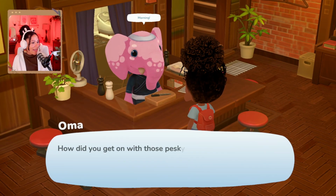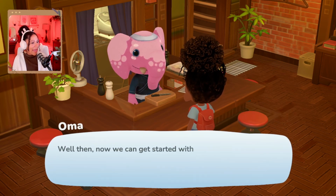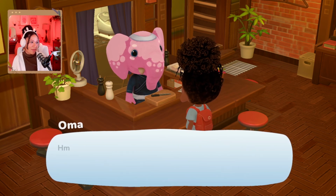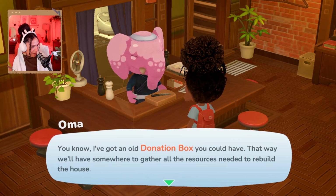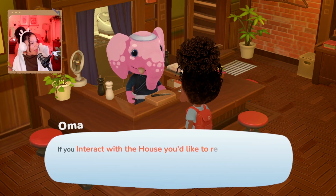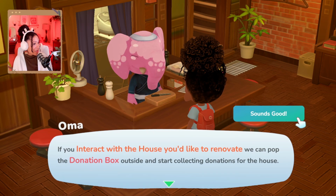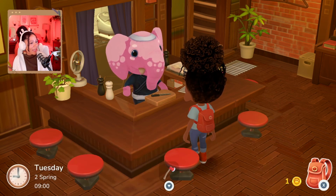Hello there, Ken. How'd you get on with those pesky logs? All gone. Oh, how wonderful. Well then, now we can get started with the renovation. Or, well, we could if we had the resources needed. You know, I've got an old donation box you could have. That way, we'll have somewhere to gather all the resources needed to build the house. If you interact with the house you'd like to renovate, we can pop the donation box outside and start collecting donations for the house. Here you go. Just interact with the house you'd like to renovate and we can get started.